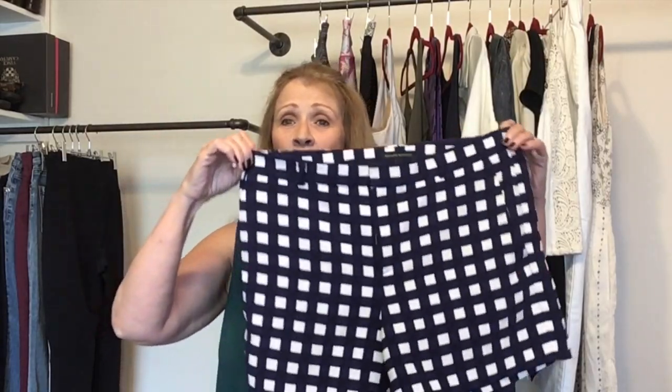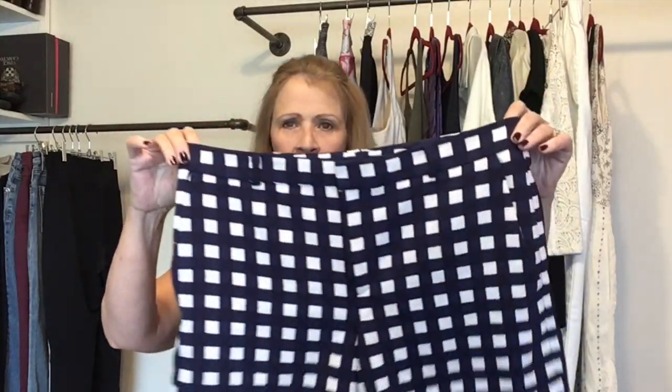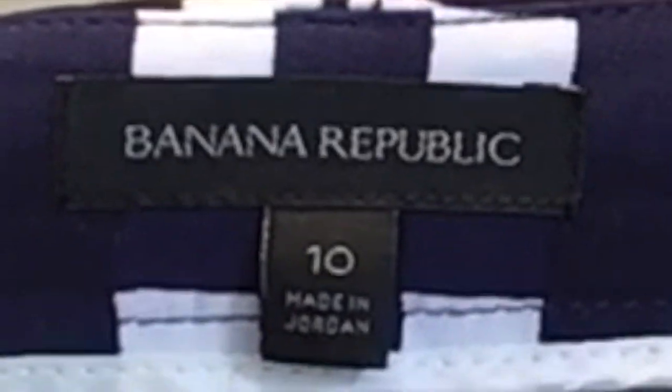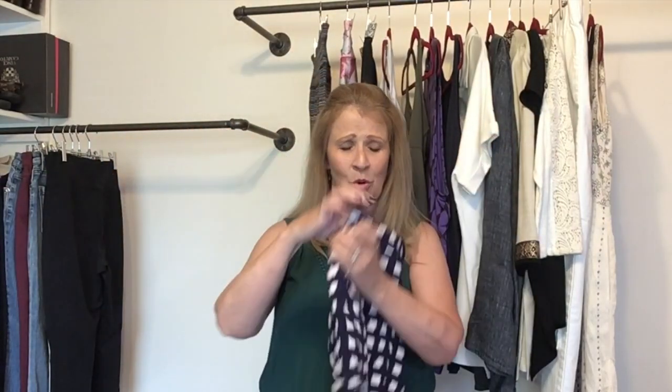I love these so much, and I had a difficult time with the pictures on these shorts. Let me get up. I don't know if you'll be able to tell, but this is actually a blue and white plaid check by Banana Republic. Great size, size 10. Kind of just a cute little short.